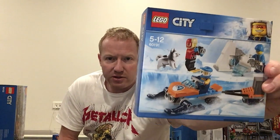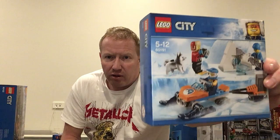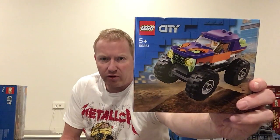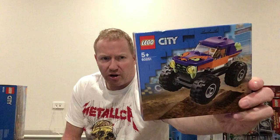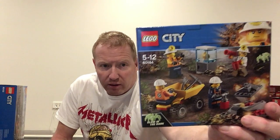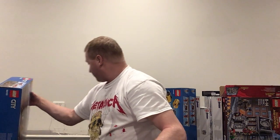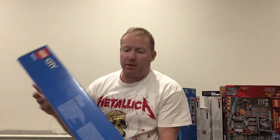A bit random that it's like a little ice set, but it's the only one I've got from that sort of theme, so that's a bit strange. Another little sort of Jeep, not quite a monster truck size, and a bit of a, I guess, a mining sort of set that could fit well with the others. And I think the last of the city, maybe not.